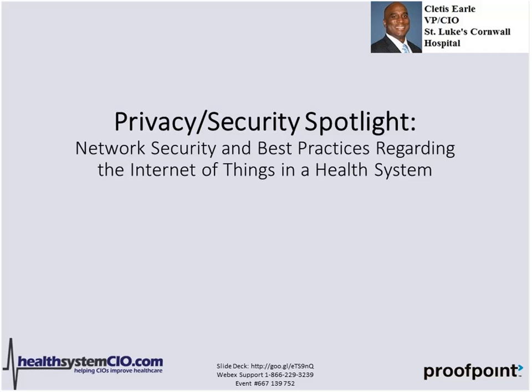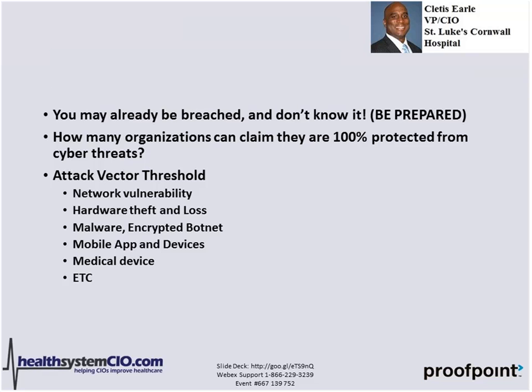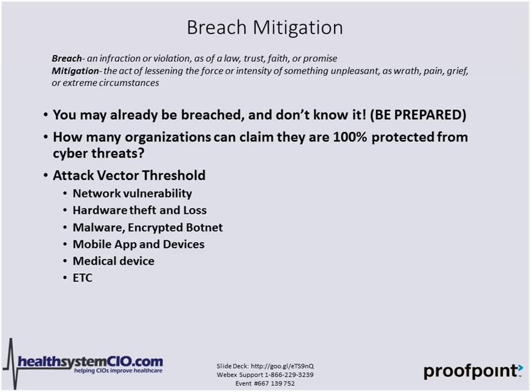Another thing to talk about, let me move on to the next slide. Okay, breach mitigation. I wanted to just touch base on what exactly breach mitigation is. From my perspective, it's elementary, and I apologize for putting it out there, but the definition of breach is infringement or violation of a law, trust, faith, or promise. Mitigation is the act of lessening the force or intensity of something unpleasant. I look at breach mitigation exactly as it's defined.